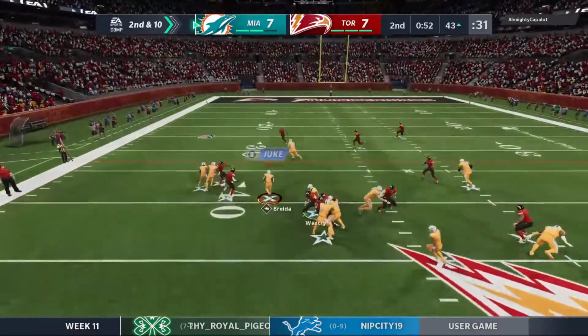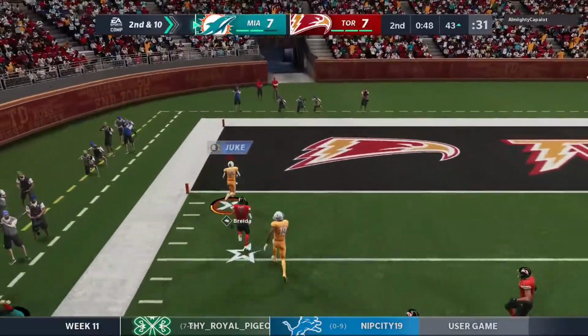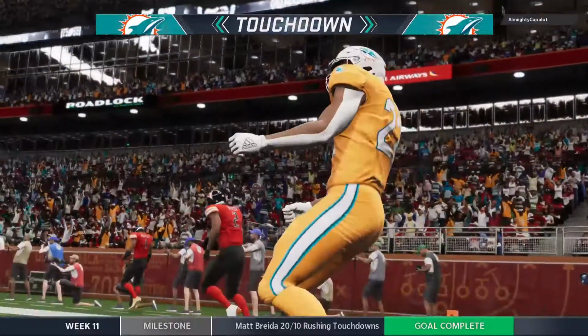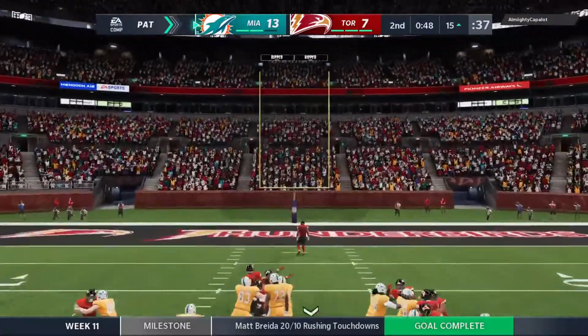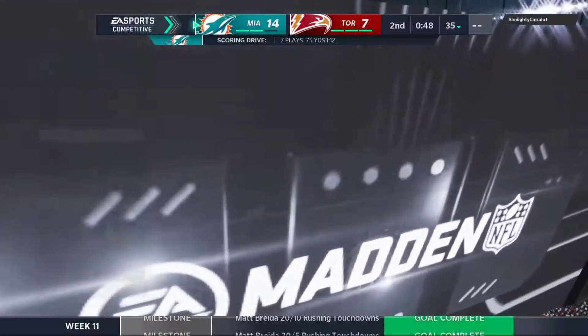Out of the shotgun, Breida. He's got the first down here inside the 30. And all the way in for a Miami touchdown. Touchdown. Matt Breida, his 21st touchdown of the season. And the Dolphins have taken the lead. And he's got it. It's now a 14-7 ball game.